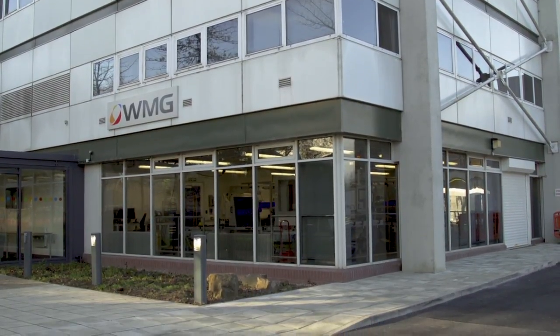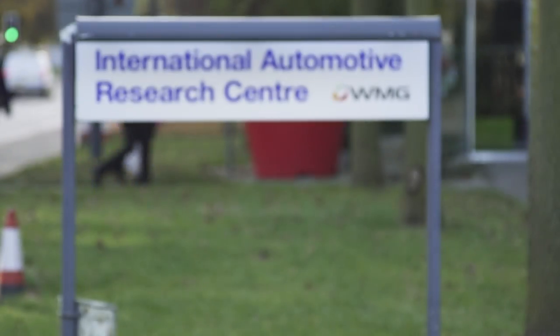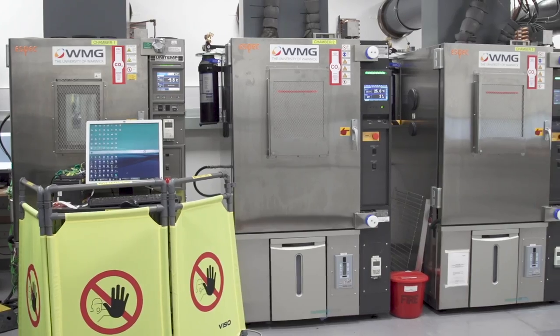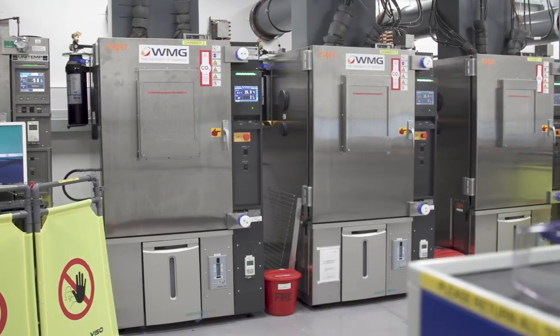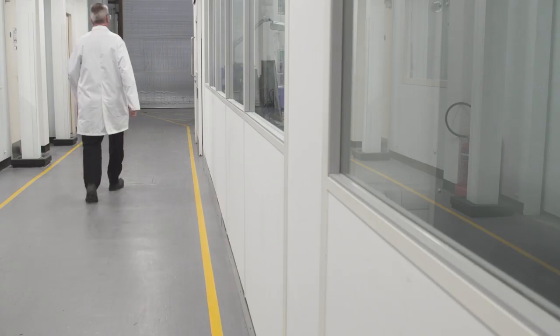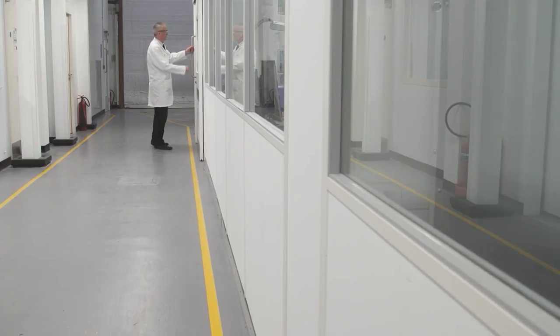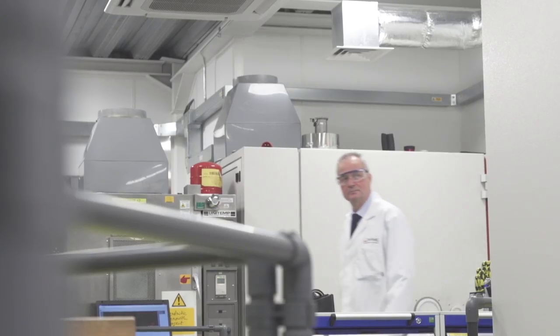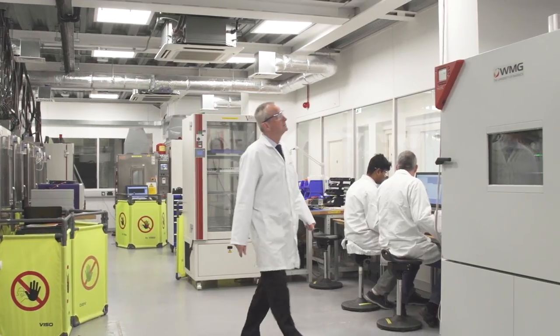Our facilities here at the EIC are unrivalled across Europe in terms of the breadth and depth of capability that we have. We have some of the most state-of-the-art manufacturing, test and characterisation equipment. The Energy Innovation Centre is one of the few centres in the UK, if not Europe, where we can go from an experimental powder through experimental cell design into large format cell manufacturing, module and pack manufacturing, and then ultimately into a complete electric powertrain.